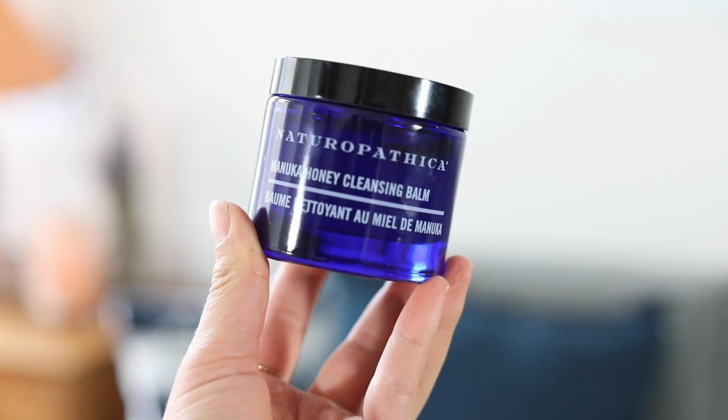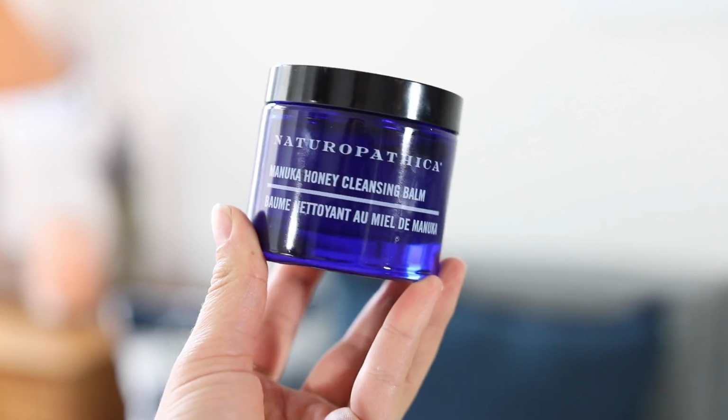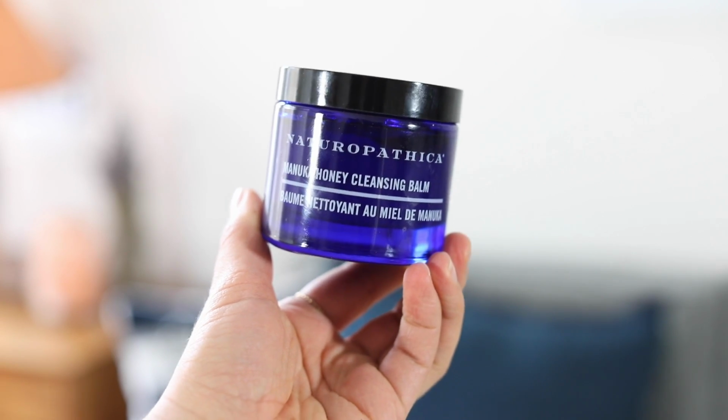If I am wearing makeup during the day, before I use that milk cleanser, I actually will use this product, which I've talked about on Instagram. This is the Naturopathica Manuka Honey Cleansing Balm. I was using this as a cleanser and it actually caused me to break out because it is oil-based. So instead of using this as a cleanser, I now use this to remove my makeup and then I follow it with that Ren Gentle Milk Cleanser. So it's almost like I'm double cleansing when I'm using this, and I only use this at night.